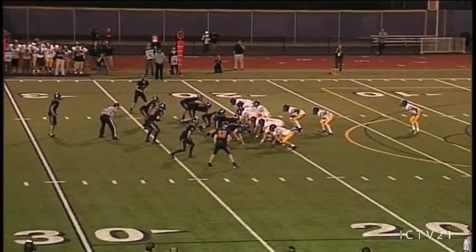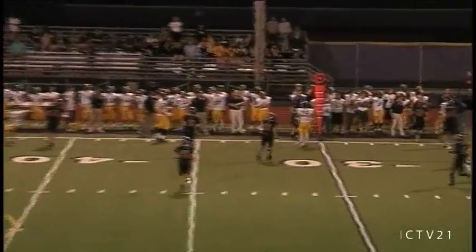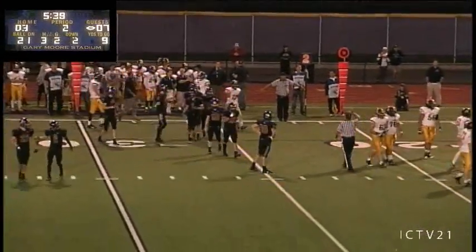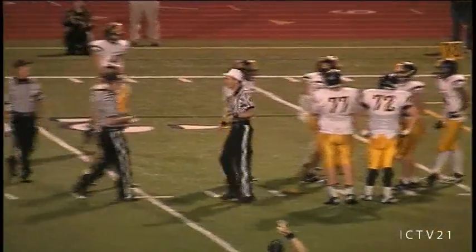2 fullbacks in there. Lewis behind him. Peacock rolling to his right, finds a little running room, gains about a yard on the play, but there is a flag down in the backfield, and it will be holding against Inglemoor. That'll back up this Vikings offense 10 yards.